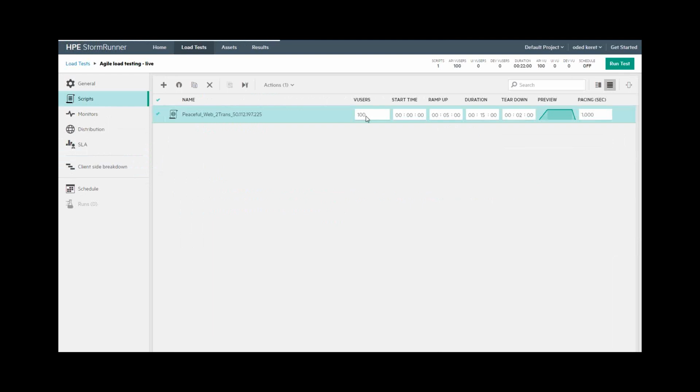Those of you who have run 1 or 2 performance tests in their life will notice that I didn't configure any load generators. I didn't install them, I didn't make sure that they are available for me. I didn't choose and assign them to this test. I don't even know how many load generators are going to be used for this test. And that's part of the magic of StormRunner Load.